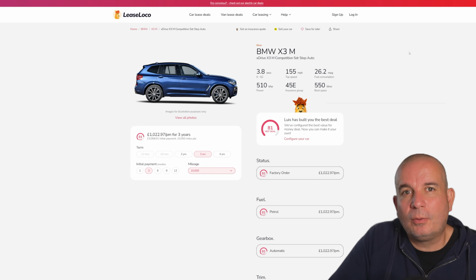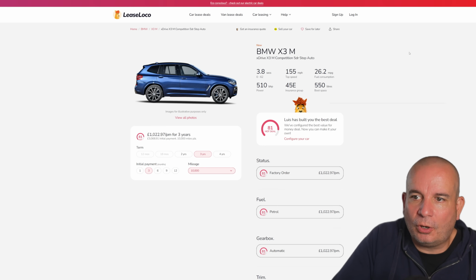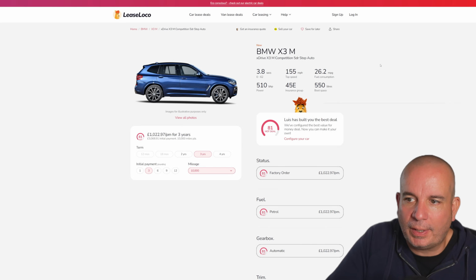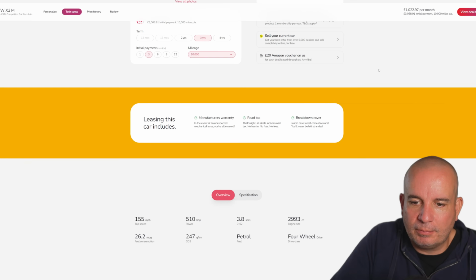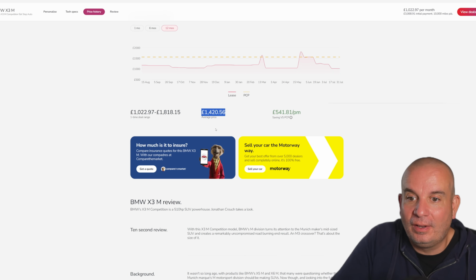Now, if money is no object and Greta is your enemy, you've got the BMW X3M, the xDrive X3M competition, Steptronic Auto, 3.8 seconds to 62, 510 brake horsepower, insurance group 45, 550 litres of boot space and 26 mpg, £3,000 up front, £1,000 a month. Pretty much. But here's the big story here. The average price on it, 1,420 quid a month.